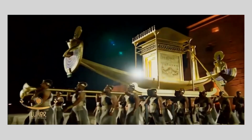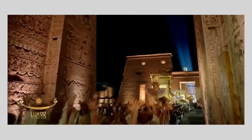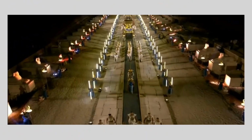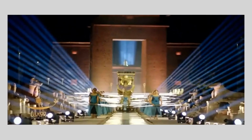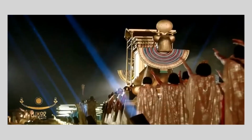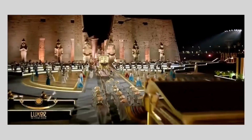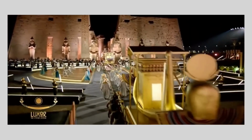During this festival, priests would carry statues of the sun god and his wife and son from Karnak Temple all the way to Luxor Temple, which is about 2 miles away. They would carry these boats with the religious statues along an avenue which had over 1,300 sphinxes. And finally, after 70 years of restoration, the Avenue of Sphinxes has just relinked Karnak and Luxor temples in 2021.